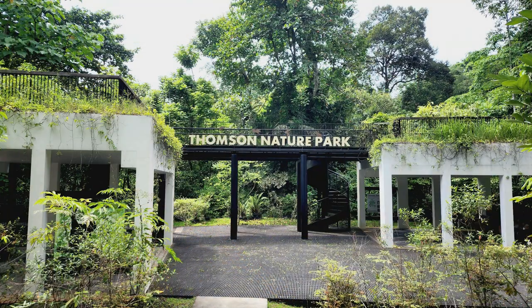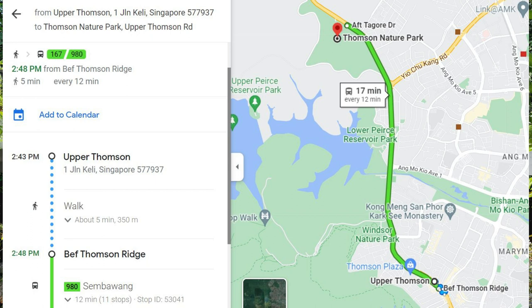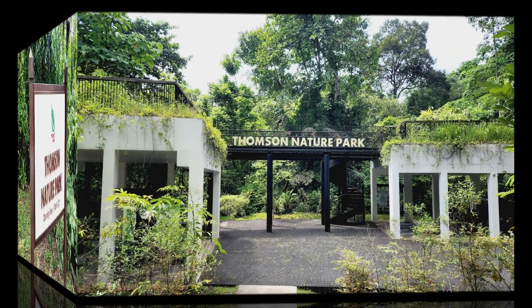Today, I will be exploring the remains of a Hainan village right within the Thomson Nature Park in Singapore. To get to the park, you can take bus 167 or 980 from the Upper Thomson MRT station.